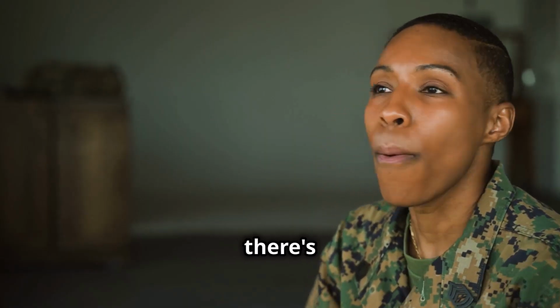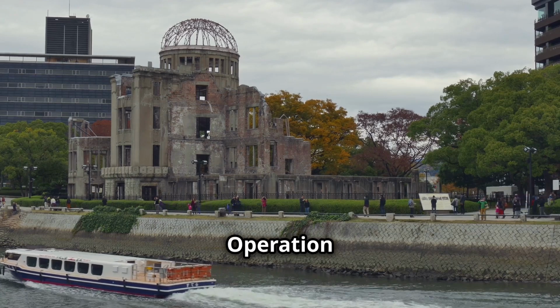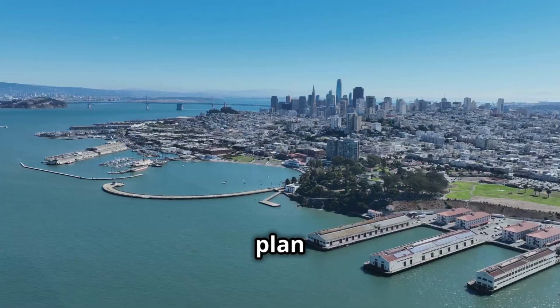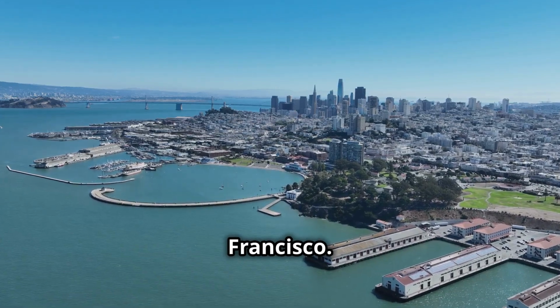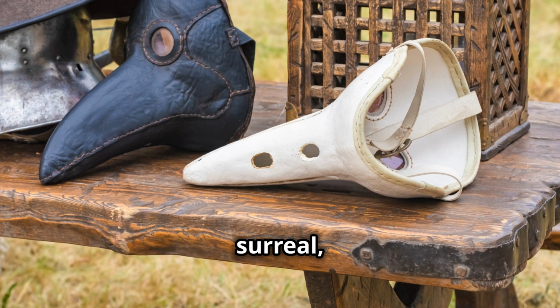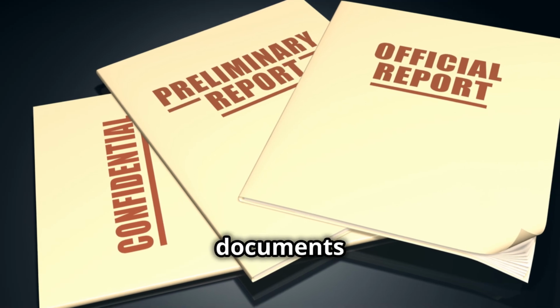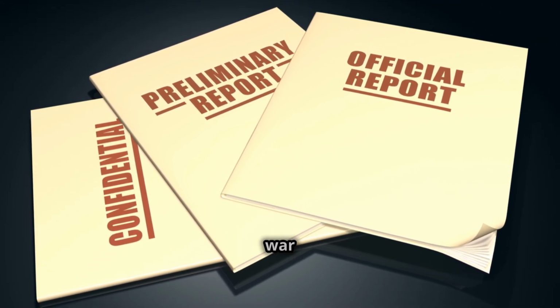But wait, there's more. And here comes something that seems straight out of a horror movie. Operation Cherry Blossoms at Night. The plan was to use these submarines to launch a biological weapons attack against San Francisco. The Japanese intended to spread bubonic plague in the city. Seems surreal, doesn't it? But historical documents confirm this plan existed and was only not executed because the war ended before.